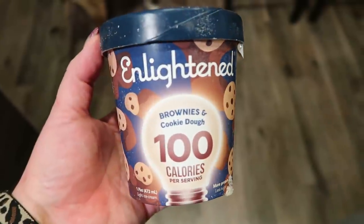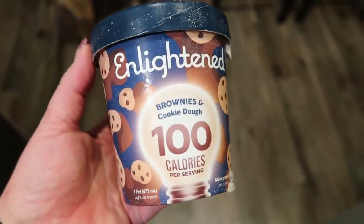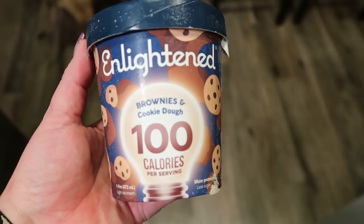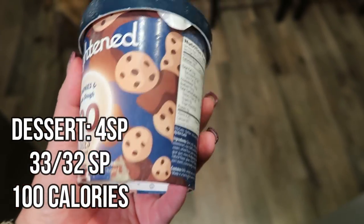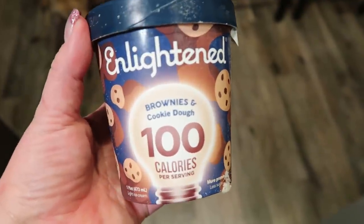So this is dessert tonight. I'm going to have the Enlightened Brownies and Cookie Dough. 1 or 2 servings, I'm not sure yet. It is 100 calories per serving or 400 calories for the entire pint. This one is really delicious.